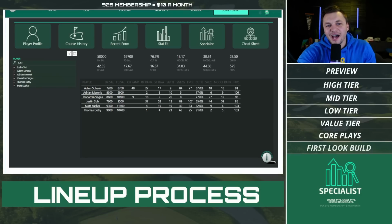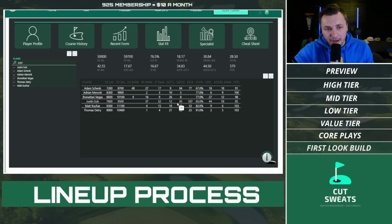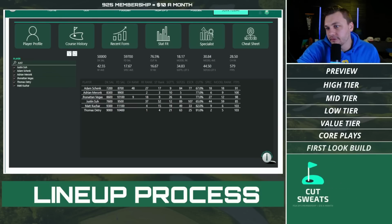Okay, so we can see on paper, this is a much worse build than we've had the past two weeks. Obviously, the last two weeks, the fields were loaded, right? This week, not going to be the case. It still has a pretty good 6.6% chance, but that's pretty good. Recent form average is terrible. I'd want to prioritize that probably the most, but a decent play across the board. I do like the fact that they are good specialists, good stat fits.